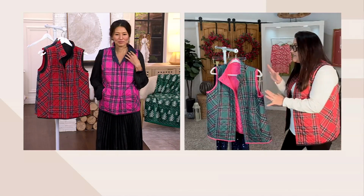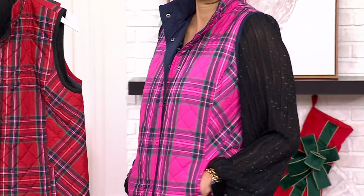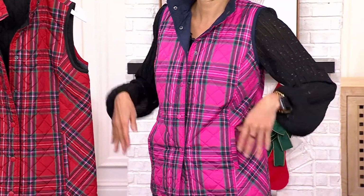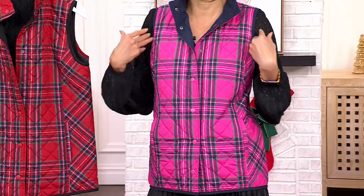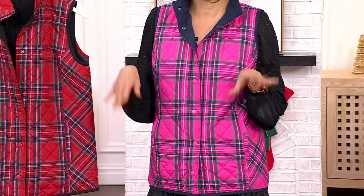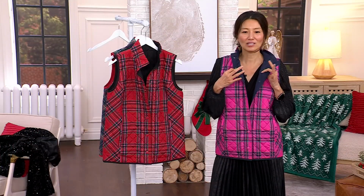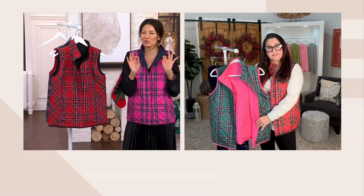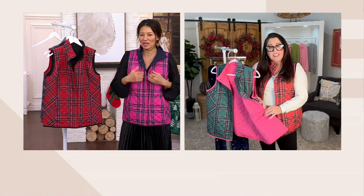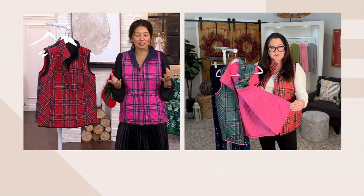But this is giving that sorority vibe, right? That ultra polished, classy, feminine, really fun vibe. I love a tartan. Extra extra small to 5X. I love a good vest. I just throw this on, and let's be honest, Allison, it's not thick, so it's not super warm. No, but it's a perfect spring, summer kind of weight that you just throw on as a little extra layer or to add that little pop of color.